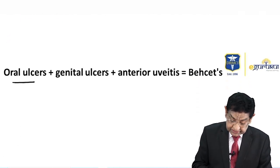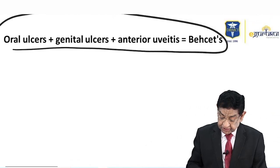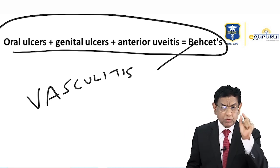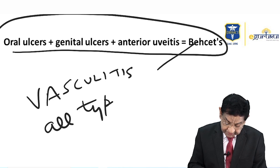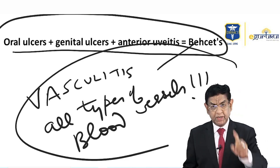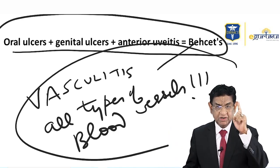So friends, oral ulcer, genital ulcer and anterior uveitis, these three are the classical features of Behçet syndrome. Behçet syndrome is a type of vasculitis. Now the gold medal question is this: it's the only vasculitis which involves all types of blood vessels. Golden line to remember: the only vasculitis which can involve large arteries, medium arteries, small arteries, venules, capillaries, veins, everything. There's no other vasculitis. Gold medal question is this.